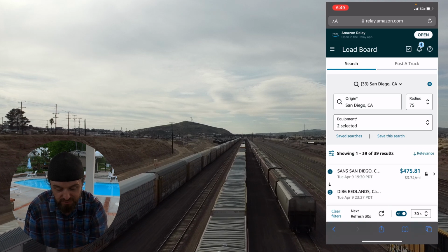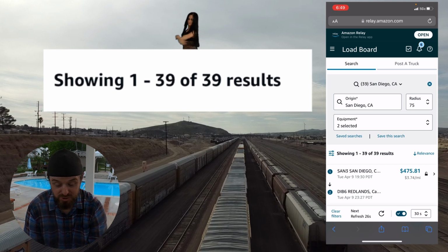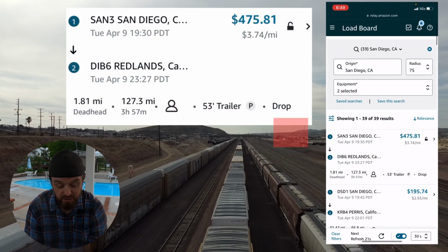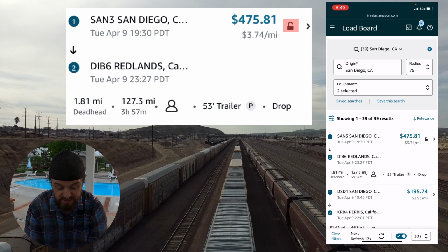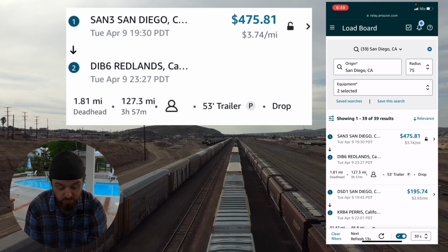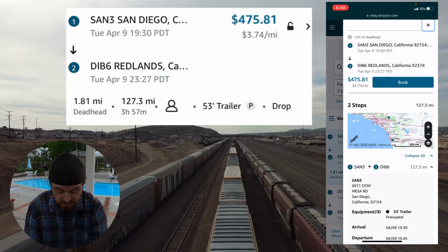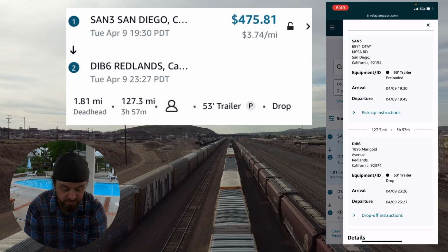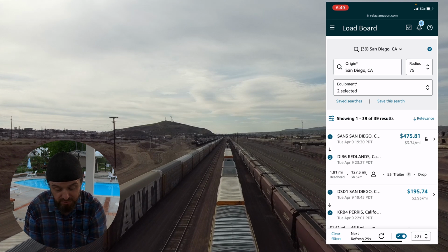What I'm liking about this, there's 39 results. That's good news to me. I mean, most of 2024, there's been like 2 or 3 results. So I like that the numbers are coming back. That little lock there next to this one means that this is one that's available to those who have early access. San 3 ending up in Redlands, 374 a mile, 475 payout. It is almost betting a loaded trailer. Yep, loaded trailer heading up there. So if I wanted to do that in about 40 minutes from now, that's available to me.